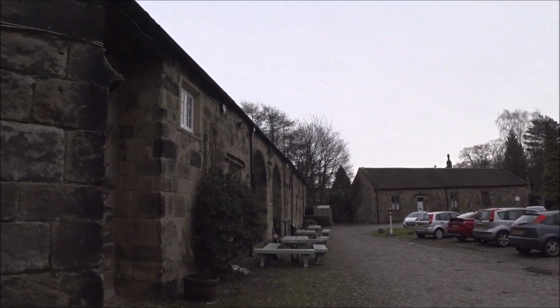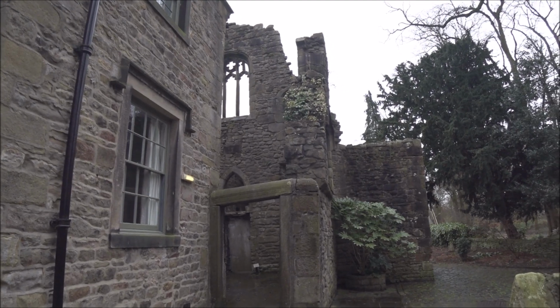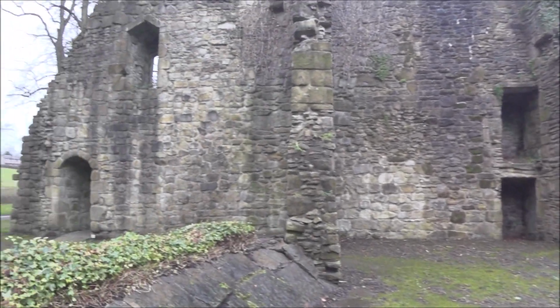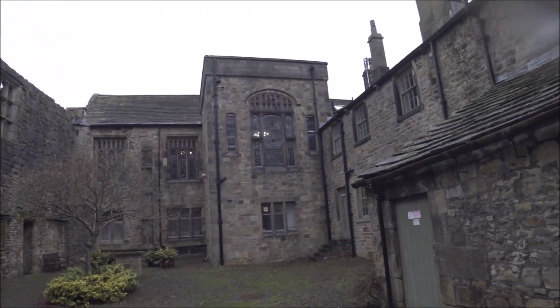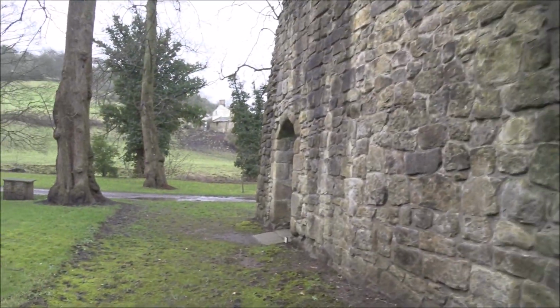Right, let's get our bearings now and figure out where the actual ruins are. So behind that building there is just where I've just come from, you just last seen me. That's one of the original chapels that was on this site. Now this is the Tudor courtyard. Now obviously that building there that you see in front of me wouldn't have been there at the time that this was built. Work started here by the Cistercian monks in 1296.